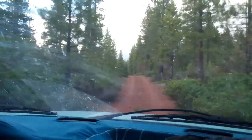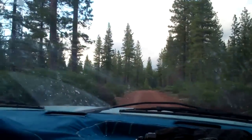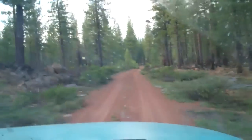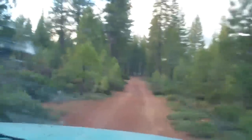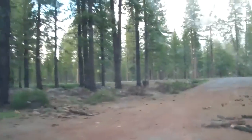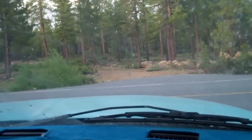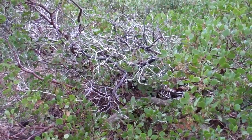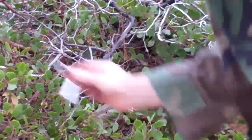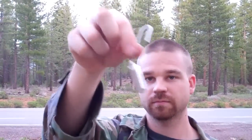Very dirty windshield, but you can see. Sorry for any shaky camera work. It is a very rocky road, dirty road. Oh, that seems different. Is this the same place that we started from? I don't know. No, because this thing doesn't have the thing. Oh, yeah. Do you see it? It's in there. See it? There it is. Found it.